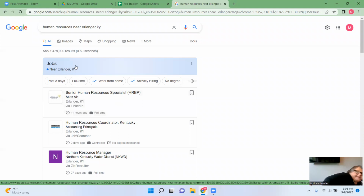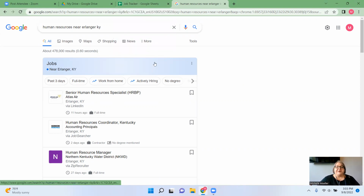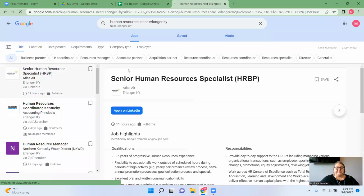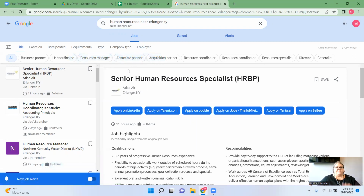So I have this jobs banner. So I have jobs near Erlanger, Kentucky. And this is really all I'm looking for, this sort of baby blue banner. When I find it, we're there. So I want to go ahead and click on this. So this is the job search interface for Google, which is great. There's a lot of information on here, so we're going to spend a little bit of time going through what's on here and how we use this.